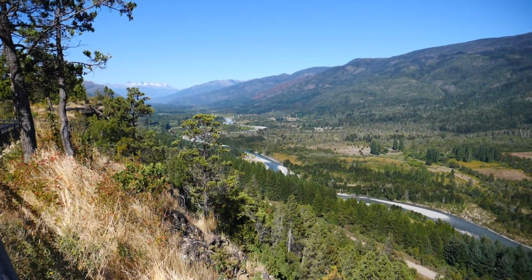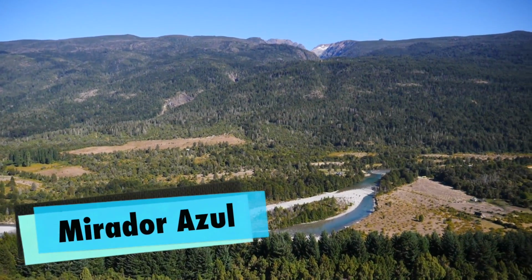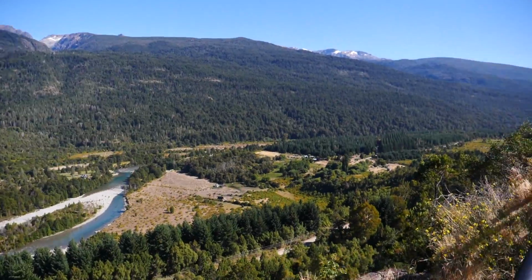Another hike! We are going to Mirador Azul, which from the center of town, according to Google Maps, is only 40 minutes long. And yeah, we've been eating a lot of good food, so we need to burn some of it off.